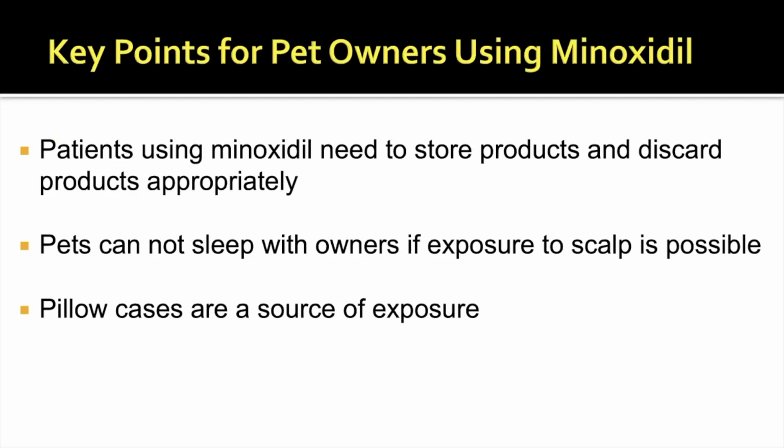Pets really can't sleep with owners unless the scalp is completely covered. We have to be attentive to pillows. And if we leave the bed and the pillow is exposed to minoxidil and the cat remains there, that is really not good. So a really, really important study about the potential toxicity of minoxidil. And I think that's important for us all to be aware of throughout the world with the large number of pets that are part of our lives.